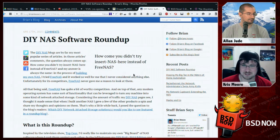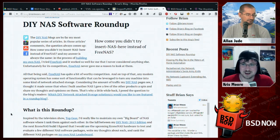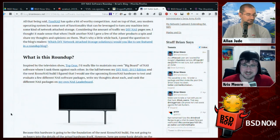Okay, next up we have some do-it-yourself NAS software. We have a roundup here, this is a really cool blog post I read through earlier, where the author is comparing different software solutions for a NAS device. And of course, inspired by Top Gear. Yes, which is really cool. He's got the chalkboard and everything, so it's pretty slick.